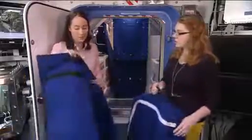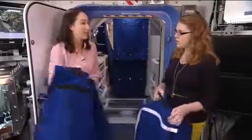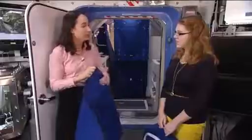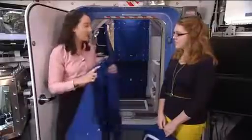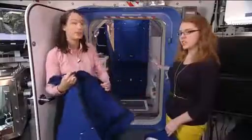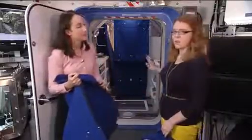So we actually, as a team, brainstormed use cases for it, and we came up with about 50 use cases. Some were very obvious, and those are some of the ones we demonstrated here in the Deep Space Hab. Things like partitions. You can actually see behind us, there's 2 of these bags. You're looking actually into the hygiene module on the Deep Space Habitat.